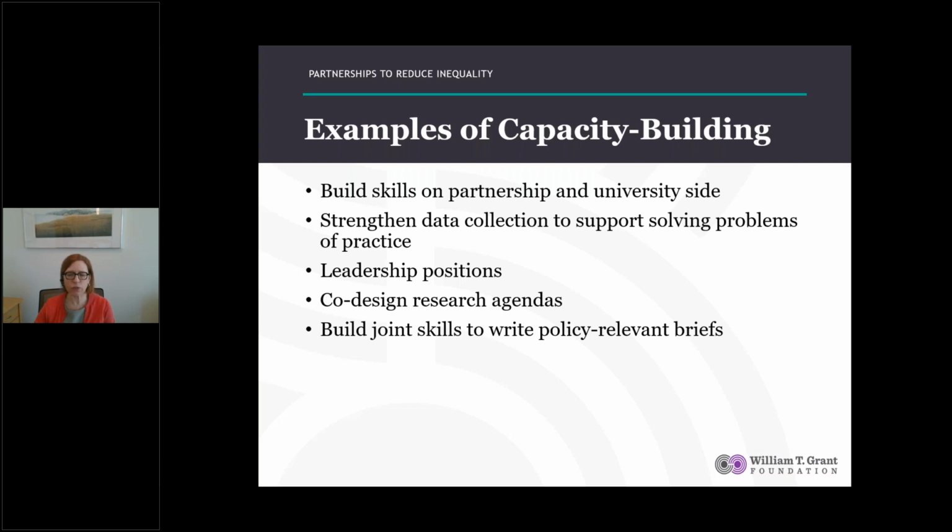Conversely, university researchers are not typically trained to be good partners, and they don't often have the time or skills to engage in productive co-developed research for some of the reasons I mentioned earlier. Thus, the final goal of this grant is to enhance the capacity of both the university partner and the community partner to collaborate on producing and using research evidence.